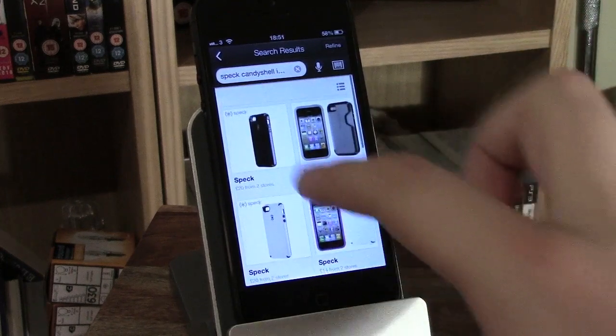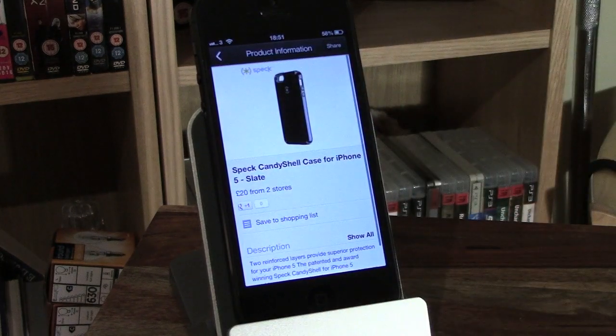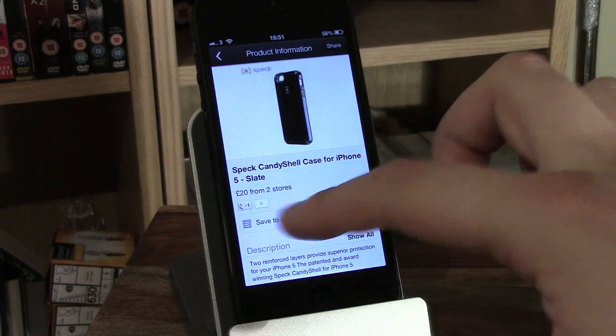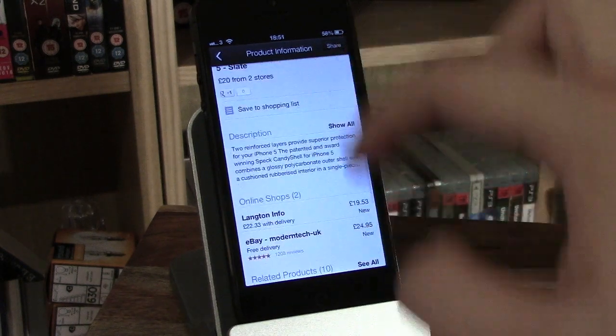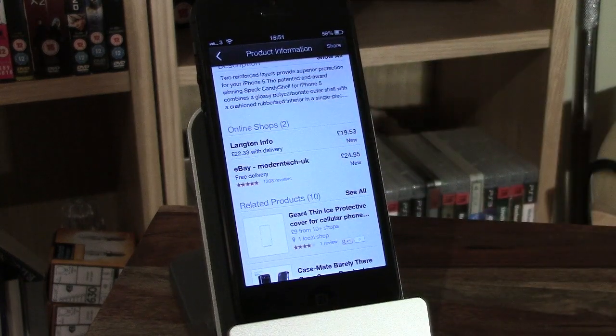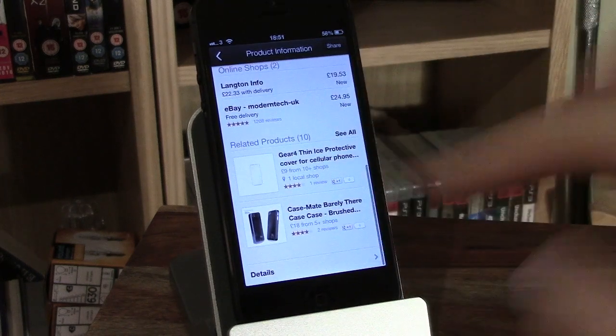And then if you do click on one, for instance this top one, you can click on it there and it tells you exactly where you can get it from, saved to the shopping list, etc. The price, what it is, a brief description. And down here you've got the online shops, so where you can get it in terms of ordering it offline. And then it also has the related products as well.